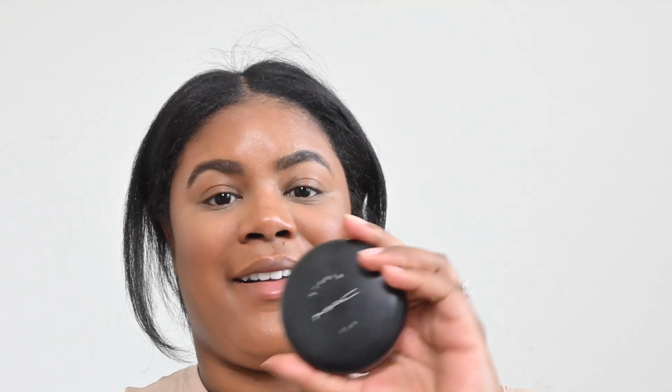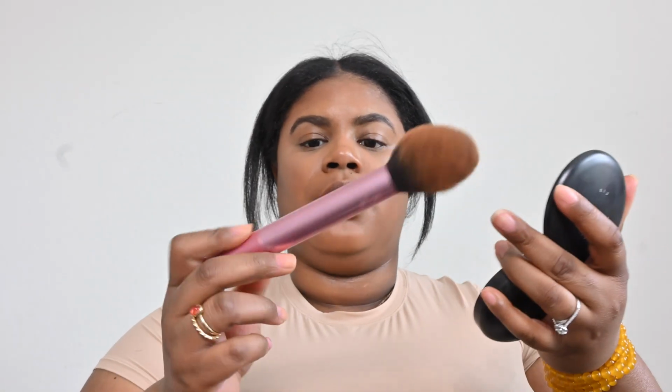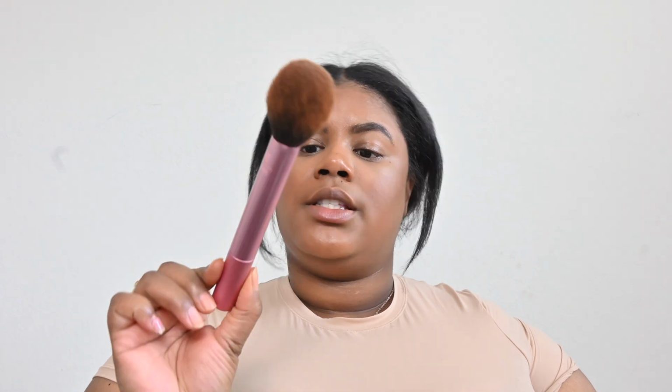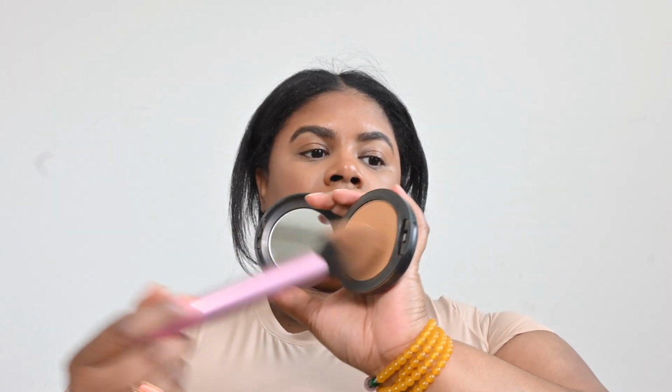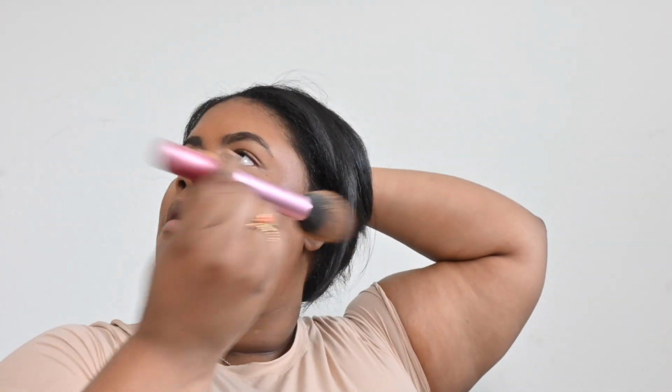This is the Studio MAC Studio Fix Powder Plus Foundation. I use this in the color C8. I use a really, really big brush, but this is actually a blush brush, I believe. Yeah, this is the Real Techniques 400 blush. It's the blush brush, but I use this for my powder. And so we're just gonna tap your brush in it and then dust some off, and then you're just gonna use a light hand to get this onto your skin.